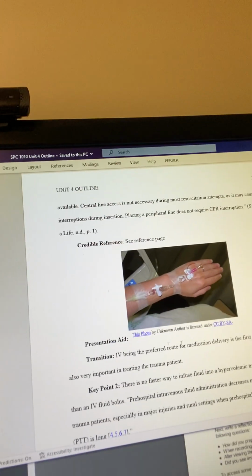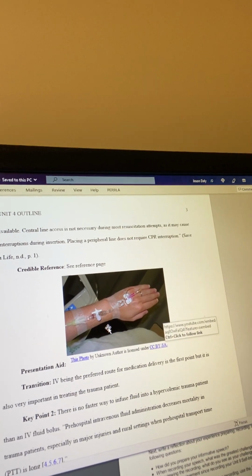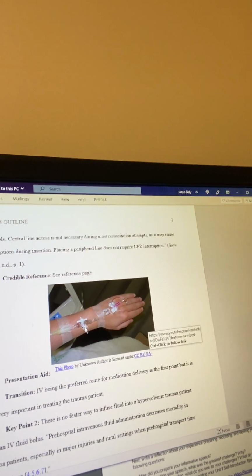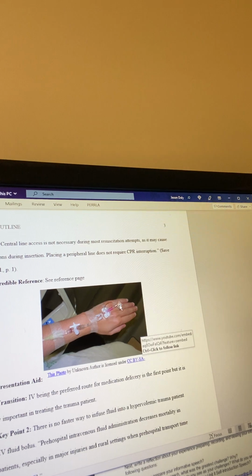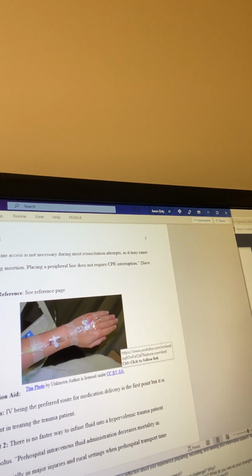And here's a picture of an IV that was established that I'm going to go ahead and turn the camera around to. Where my cursor is, this is the tubing. This is a valve where you can administer medication right through there. You have an extension, which is this tubing here, that goes into your catheter. This is the piece that comes off the needle.